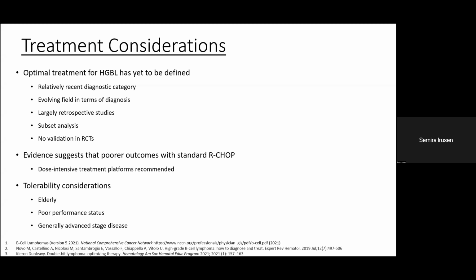It's also an evolving field, as I highlighted in my first bit, and as Prof. Murakami also has highlighted, the diagnosis is still evolving. The studies looking at treatment are largely retrospective, and they don't exclusively deal with high-grade B-cell lymphoma. So subset analyses have been done, which is obviously not the best way of looking at things. Additionally, and importantly, there is no validation in randomized controlled trials as it currently stands.